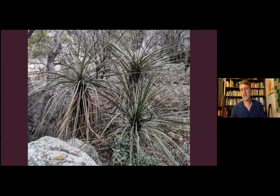Now this is an interesting case. These are yuccas, and as anybody who botanizes this area knows, there's Yucca elata, which are more down in the grasslands. There's Yucca baccata variety brevifolia or Yucca arizonica, which is a common yucca. And then there's a lot of controversy around Yucca madrensis, which has some unsettled nomenclature. These are interesting because they show intermediate characteristics between, to me, Yucca elata and Yucca madrensis.